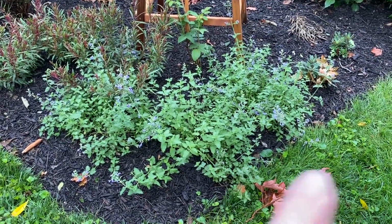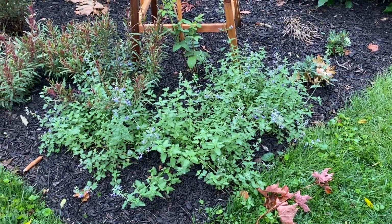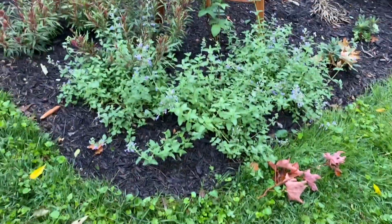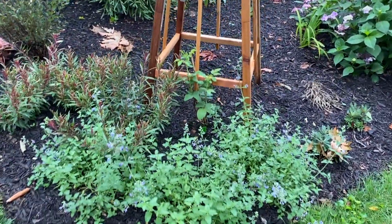And so if I put this out in full sun, it would have a lot more flower stalks on it and be longer and bigger. But I'm happy with this plant here. So you know what? Plant what you love, and there you go.